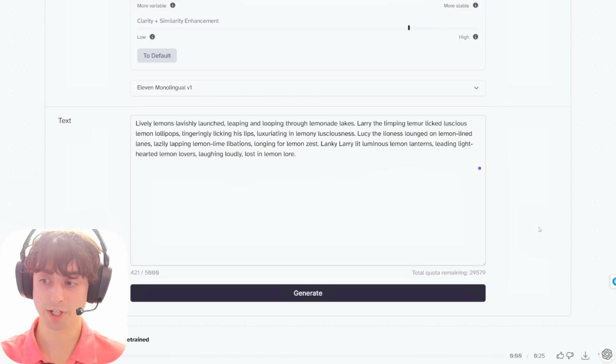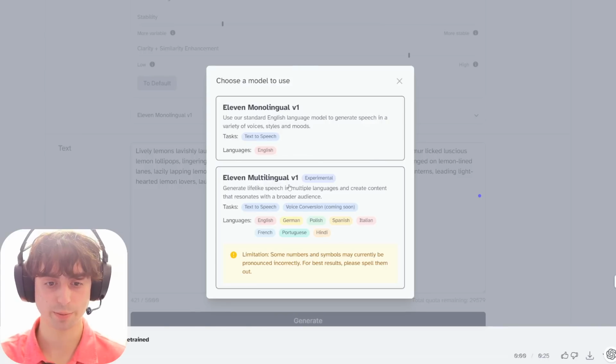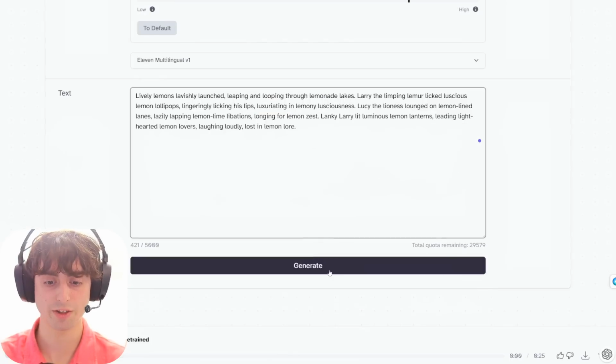Wow, okay, that was pretty good. I see no issue with what it generated there. I wonder if it sounds any different if we switch to this multilingual model and just run the same exact English text.